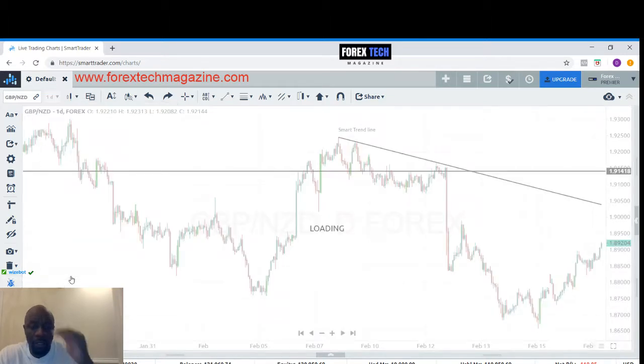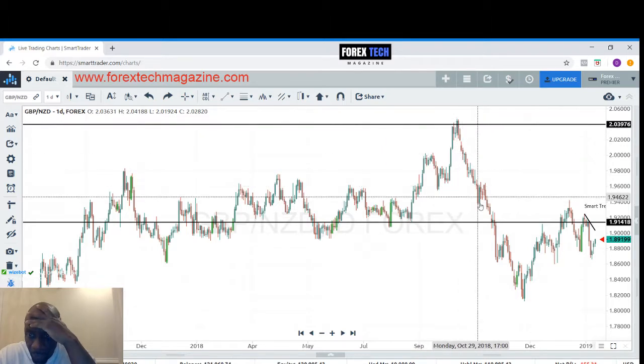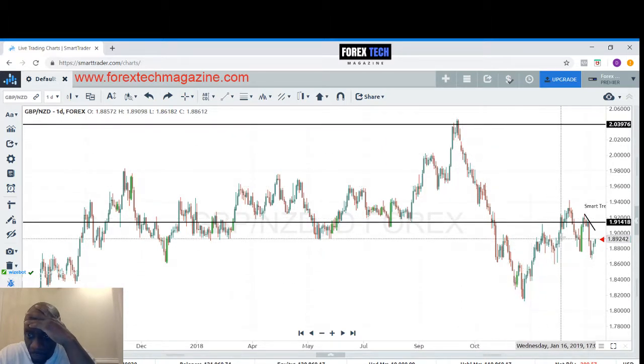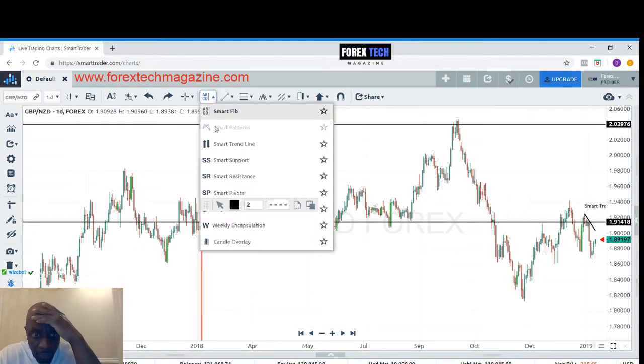Let's look at it on a daily. All right. Boom. So here we go on the daily chart. Here go our support, resistance, support. So we've been hanging out around support for a minute. Looks like price was on its way down. We had a bit of a pullback. And now price is back on that downward leg.